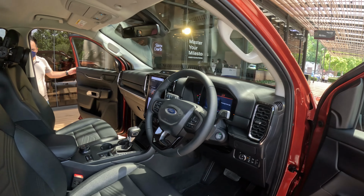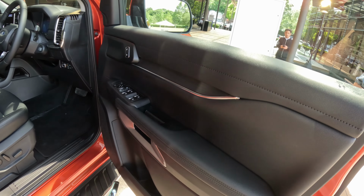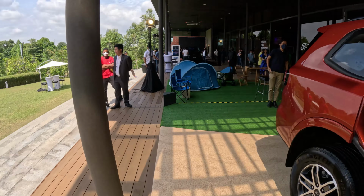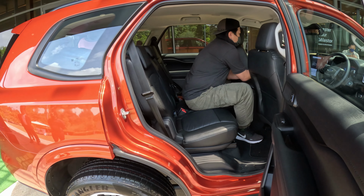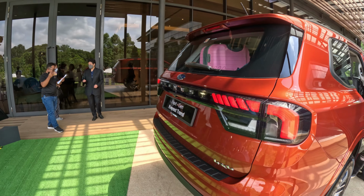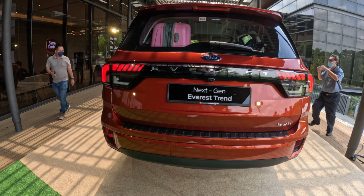This is the inside of the car. Pretty nice. So here is the driver's door. Looking good. Alright, so let's move on. Okay, so here is the passenger seat. So basically you can see this is a 7-seater, you can put more stuff at the back there as well. Okay, yeah. So this is the rear of the Everest Trend, right? 4x4, remember that.